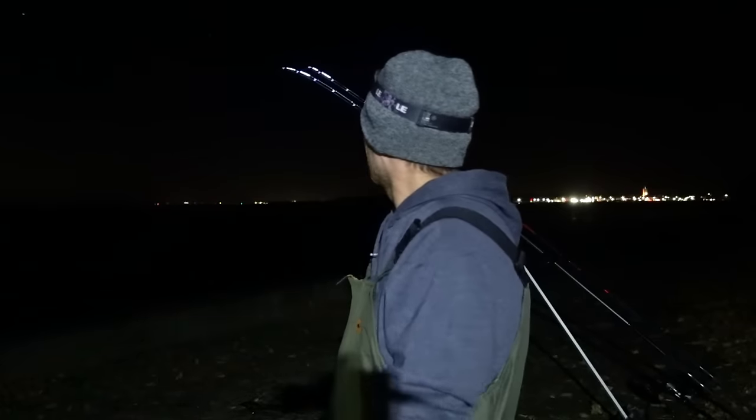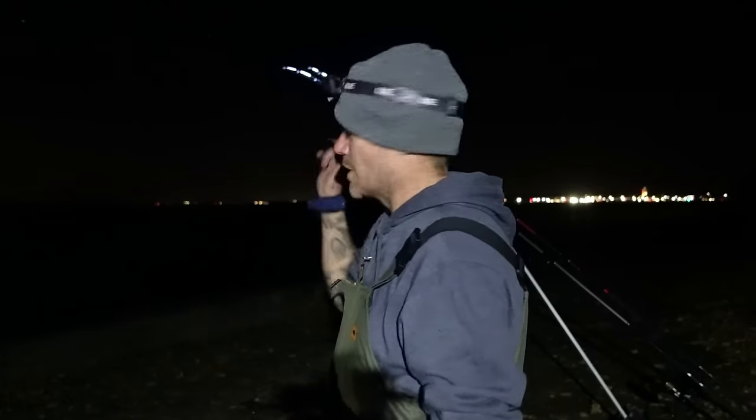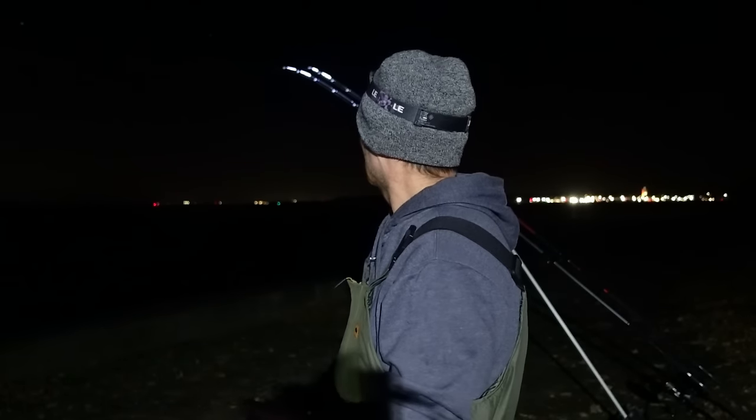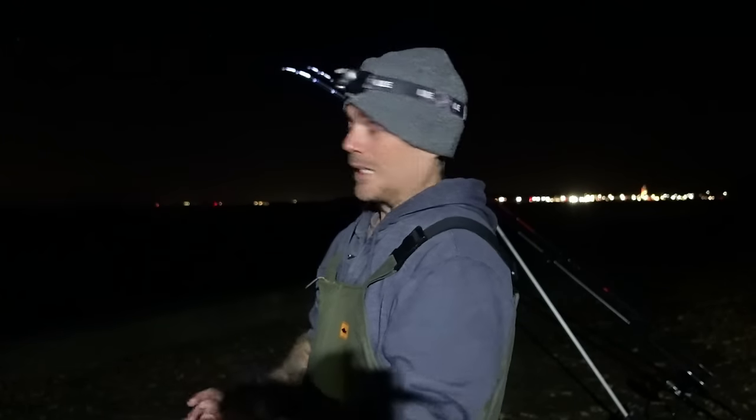That was on the cuttlefish head. So the other half of the cuttlefish head is out now. I've got a feeling I might have to bring that in. I think it's just out too much in the tide. It's still swinging. I've got a feeling there must be some weed on there as well, because it's hooping a little bit.